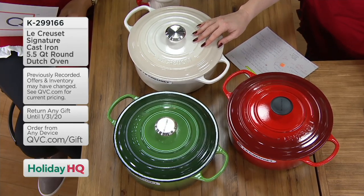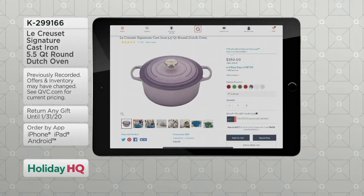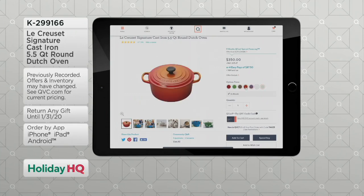Meringue. We do have other colors on the website because I know a lot of you collect Le Creuset. I do. That one's Meringue that you're seeing right now? Yes, that's what we have in front of us. Provence is another color that we have.